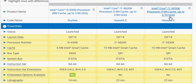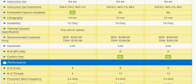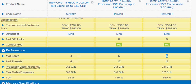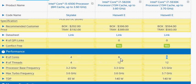The Haswell E processor was launched a year ago, earlier than the Skylake. It's a recent processor. We have a hex core in Haswell E processors and a quad core in Skylake. On top of it, these two Haswell E processors support hyper-threading that Skylake does not support in this particular model of Skylake. Now we get 50% more performance because of the number of cores, 4 versus 6, and then on top of that we get another 15% performance improvement because of the support for hyper-threading.